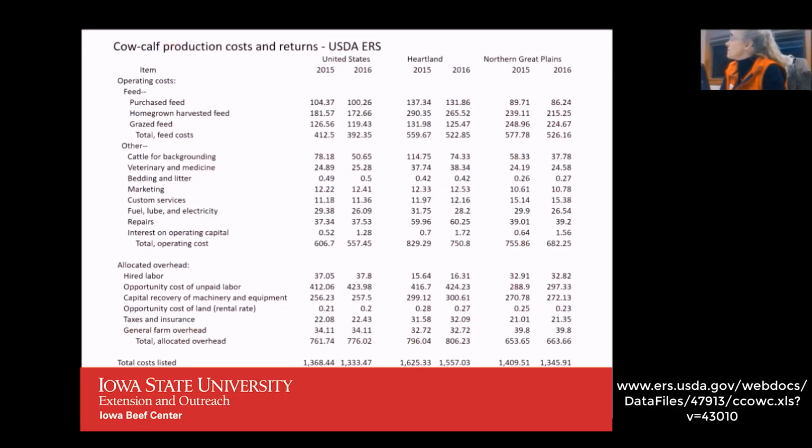All right. This is an estimate. I threw this in just because it's on the other end of the extreme, but this is looking at USDA. The Economic Research Service puts out an estimate, and they have the total United States, the heartland, which I assume would include us, and the northern Great Plains. And I just popped down here to the bottom line. They're estimating costs in 15 and 16 of $1,500 to $1,600 per cow.